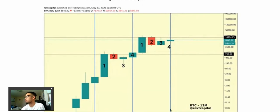Its historical price positioning is very curious to me because it always precedes an exponential rally in the next 12-month candle. Like we talked about earlier, each Bitcoin halving precedes the exponential rally for candle number 1. Right here, candle 4. Candle 4 was 2020. Right now we're in candle 1 in 2021. The Bitcoin halving precedes exponential rallies to new all-time highs.